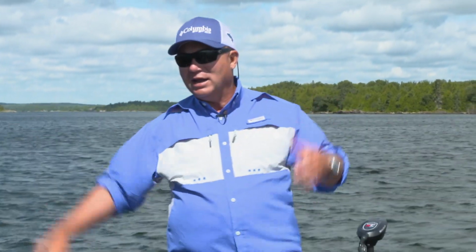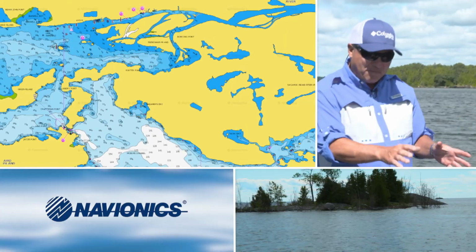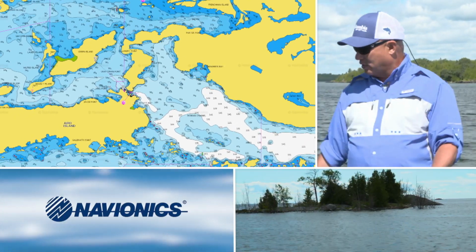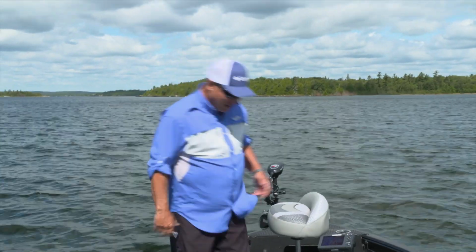What I'm doing is exploring today up here, fishing some of the areas around the Spanish River and outside in some of the big water. I'm just jumping around, looking at the mapping to see what looks interesting. And this is literally the first stop I made. Life doesn't get much better than that.